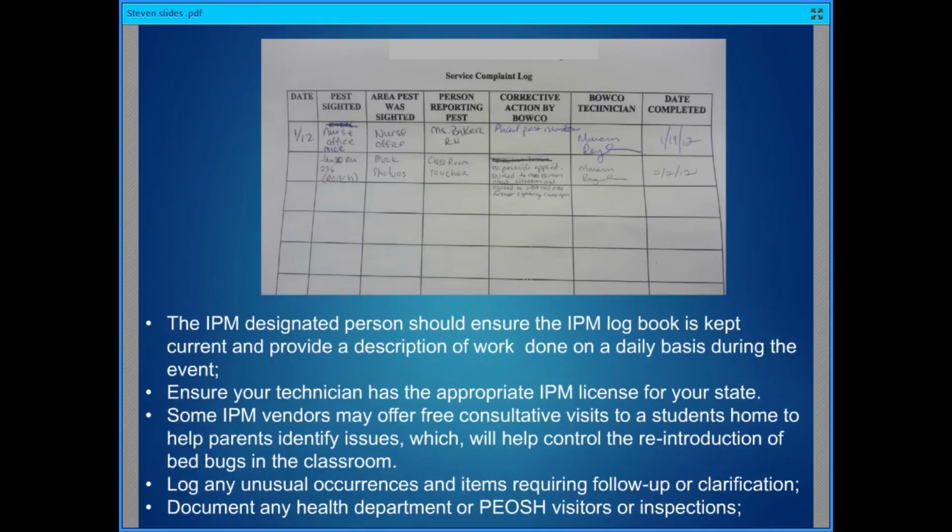So in New Jersey, you're required to have 72 hours notification prior to applying any insecticide in the school unless it's an absolute emergency, which is considered a stinging insect. Bed bugs under state law here are not considered an emergency, and you must go through the 72-hour notification if you're going to do an actual treatment.